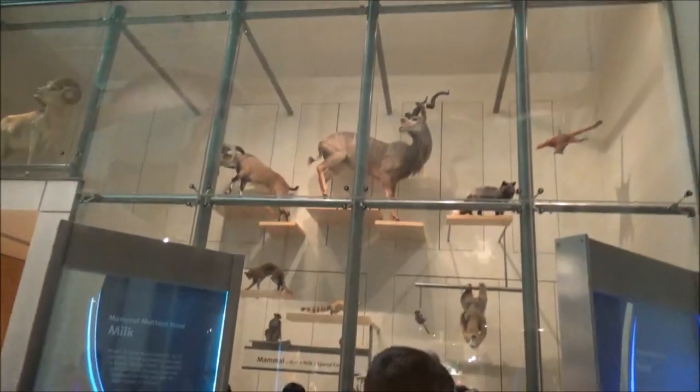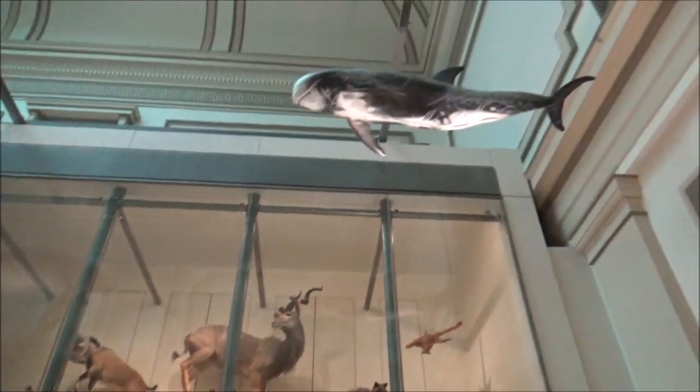You used to have a coelacanth in there, the prehistoric fish that was thought to be extinct, but then turned out to be alive. Unfortunately, it looks like they've removed him. I asked the information desk. They said he's not on display right now. Aw, shucks. And here's something you don't see taxidermy too often: a dolphin and a manatee.